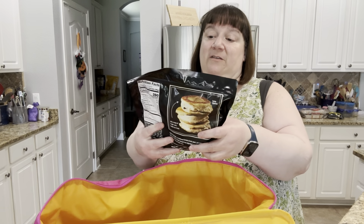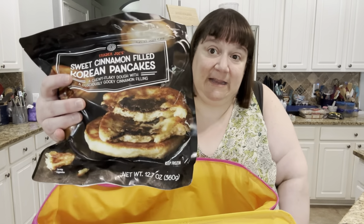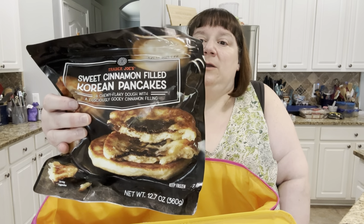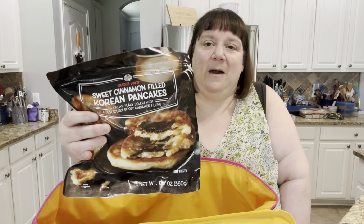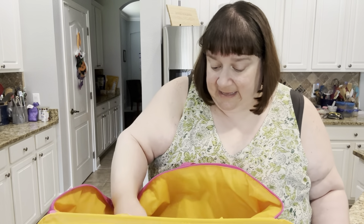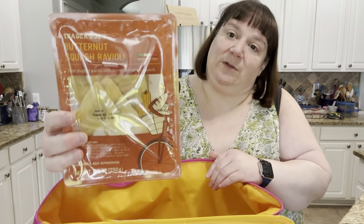And these are so interesting. We've got sweet cinnamon filled Korean pancakes. These were something new I had not seen, so I wanted to try them. 1 pancake has 280 calories though, so you know, it's a treat. But I'm curious to see what they taste like. And then we've got some ravioli. We've got the butternut squash ravioli.